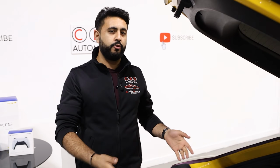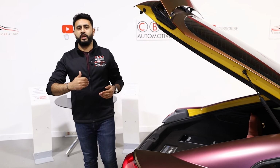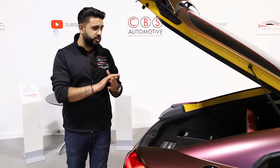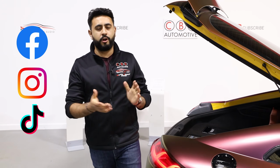Obviously, every system is different. You might not want to go to this level. You might want to go lower. You might want to go far higher than this. There are loads of different levels of products that we can use to achieve a better sound in the vehicle. But overall, I'm really, really happy with the final system. We've listened to it, we've done our final checks, and the customer is going to be collecting the car very, very soon.